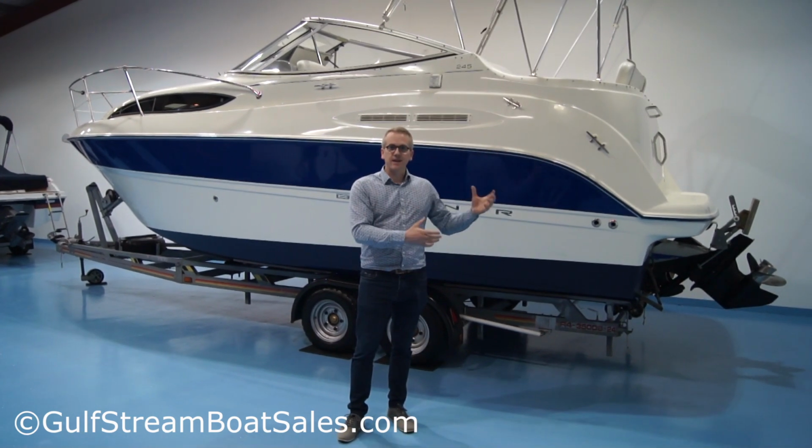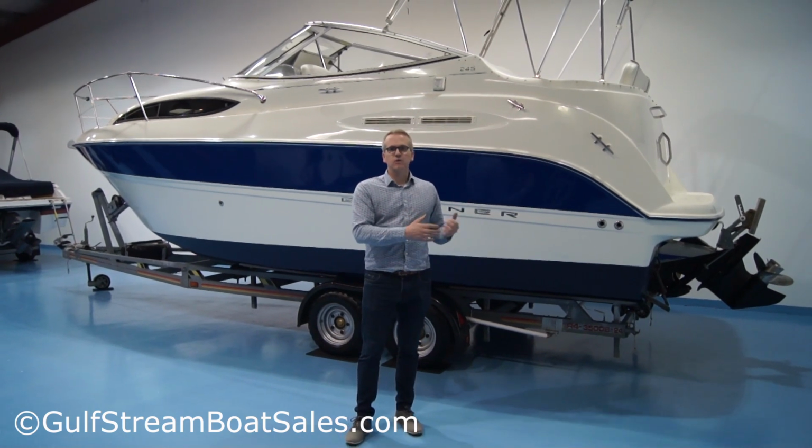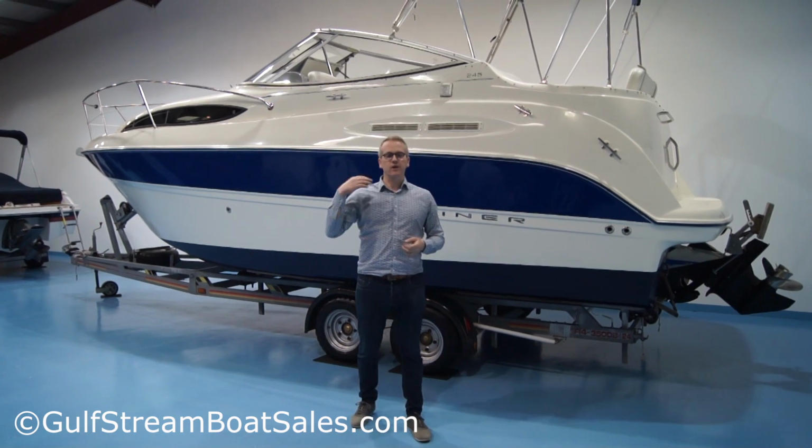This one is a lovely example. It's in beautiful condition, only 2 owners from new, hasn't seen a whole lot of use, great spec with a bow thruster and the anchor windlass and the electronics and all that sort of stuff.